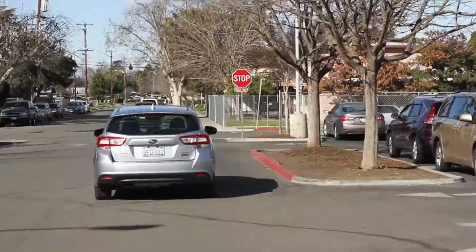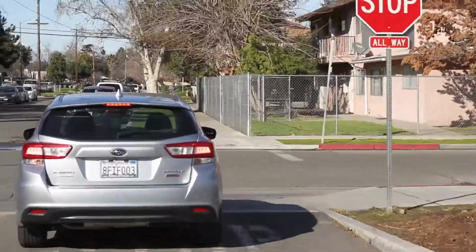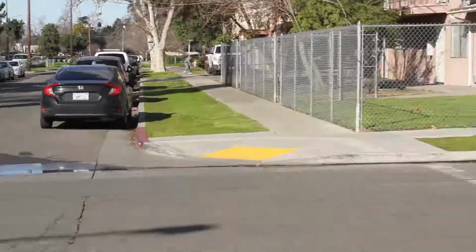It's gotten to the point where I've just literally given up on finding parking around here. I'll park in some of the neighborhoods on Wishon or something like that. There's usually always parking to find there.